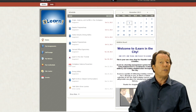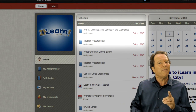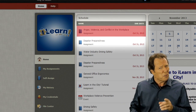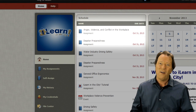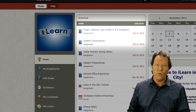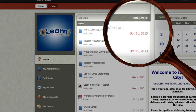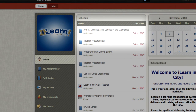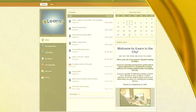All activities that are due sooner rather than later will float to the top. If you see an activity in red, that activity is super frustrated and feeling ignored. But all kidding aside, it actually indicates that the activity is nearly overdue or may have already expired. Take note of the due date next to each activity. This serves as a reminder of the last date the activity can be completed. And once an activity is completed, it disappears from your schedule and becomes part of your training history.